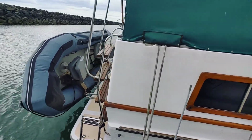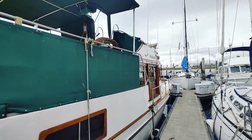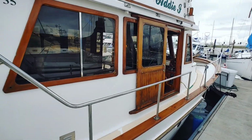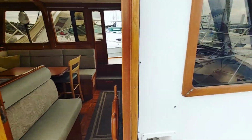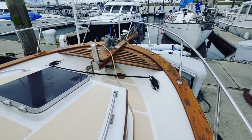He will be getting a smaller, more trailerable boat, but has had a wonderful 8 years with this boat and wants to pass it off to another couple to enjoy. Ideal for exploring the Sound and the Alaskan waters.